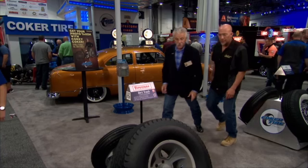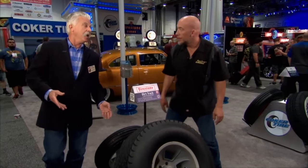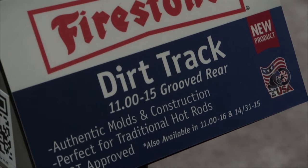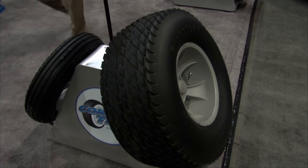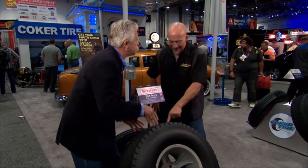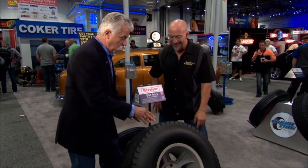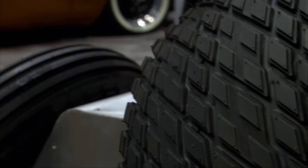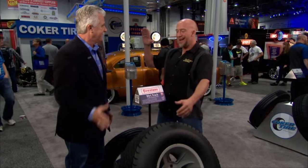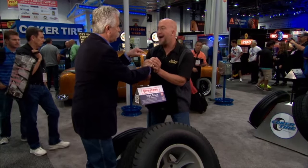If you got a high boy hot rod of any kind and it is nostalgic look, you gotta have Firestone dirt track rears. Back in the day, they didn't have wide tires for highway use. So everybody used dirt track racing tires. So we have reproduced the original tread design in a brand new mold in 1100 and 1200 15s and 16s in the old Firestone that drag car. My man, that is awesome.